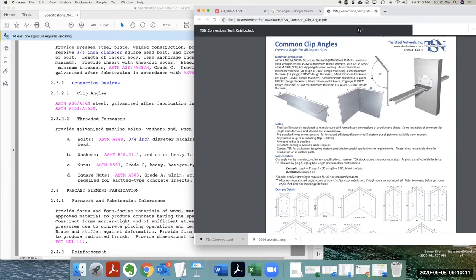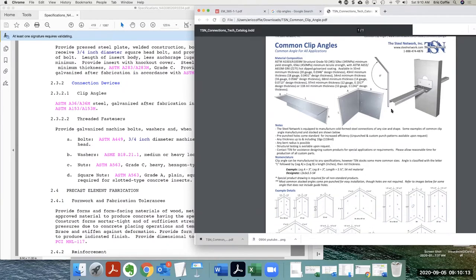So if you were to receive this document from your concrete guy, he goes, here, this is the clip I'm using. What's going to happen? That's the wrong one, you got to get another clip angle. That's it. It's the wrong clip angle. You can't use these clip angles on this job. Yeah. Requirements.